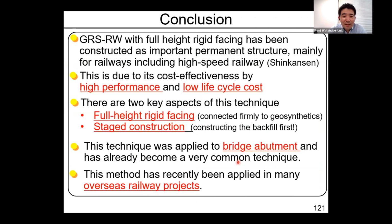So this is the final slide for my presentation. The conclusion is that GRS retaining wall with full height rigid facing has been constructed as an important permanent structure, mainly for railways, including high-speed railway, Shinkansen in Japanese. This is due to its cost effectiveness, by high performance and low life cycle cost. And there are two key aspects of this technique. The important points are full height rigid facing connected firmly to geosynthetic, and stage construction.